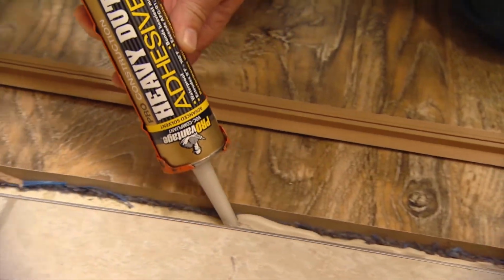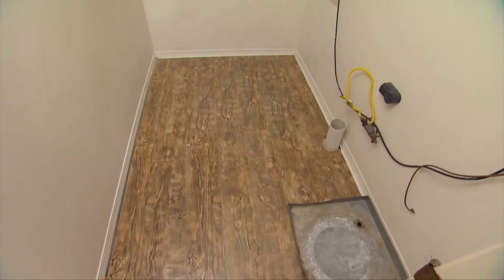Put the threshold in place and wrap up this flooring project.